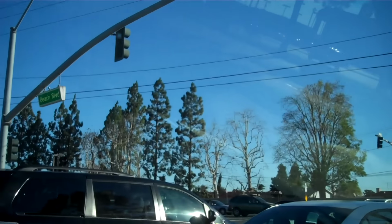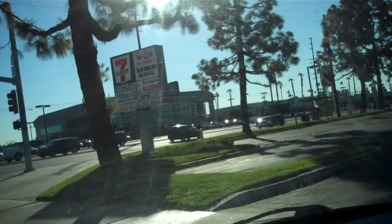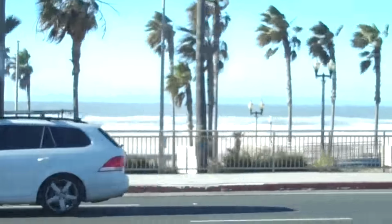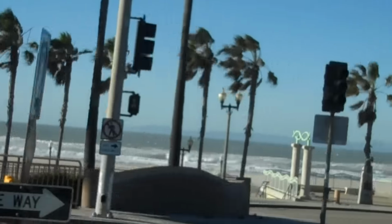You guys see here with the wind. It's pretty windy and pretty chilly. It's about 60 degrees out today, and with the wind, man, it feels about 30. So, we'll see what we can do. I don't know if you guys can see that over there, but the ocean looks very pissed off.